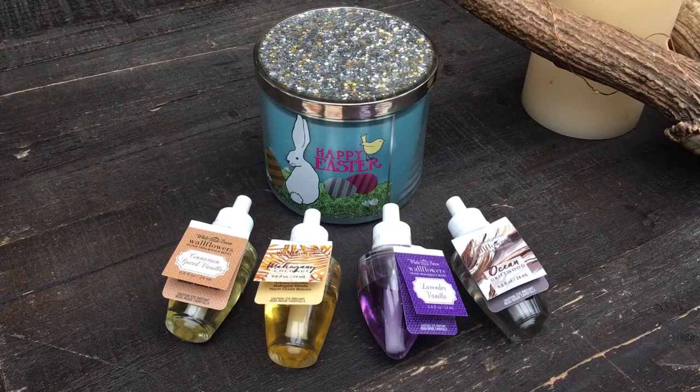I want it to be like cotton candy and strawberry and stuff, because that's what I want to start melting coming into the spring and summer. But Easter is about family, and scent should bring you back to memories. And when she was talking about those memories, she was like, this is what candles are supposed to do for you. They're supposed to create memories. And I was like, she's so right.